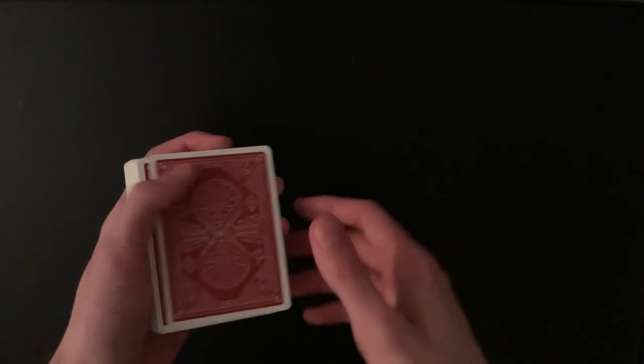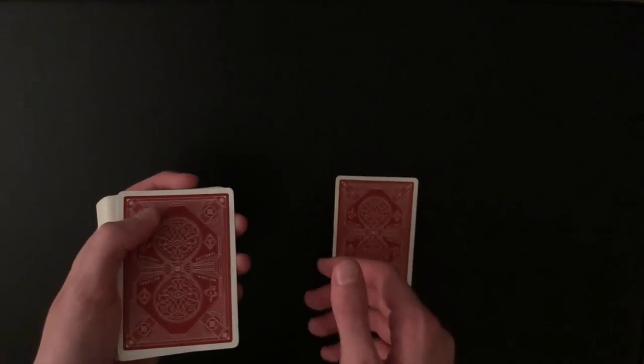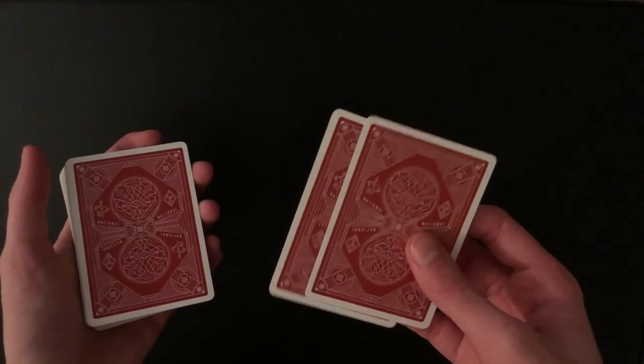When you tell the spectator that you want them to remove a random amount of cards, you're just gonna be dealing cards down. And there's two ways you can go about this. You can either deal the cards out singly and just hope that they say stop at an even number. Or if you don't wanna have to worry about that, you can deal the cards in groups of two.